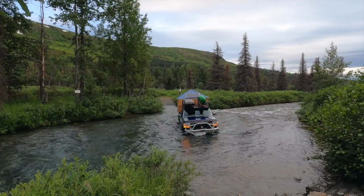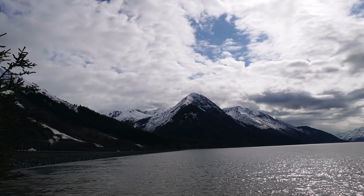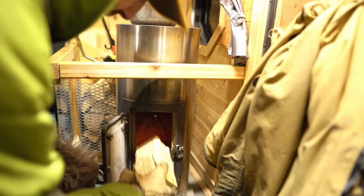As you guys know, living on the road isn't all glamour. There's got to be some kind of downsides to owning a truck house. And shockingly, I haven't had too many downsides.